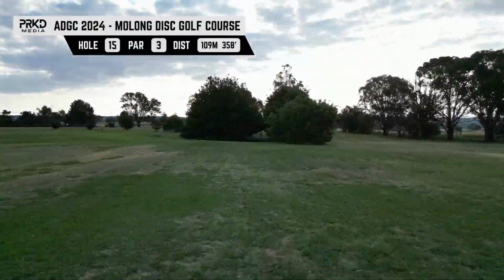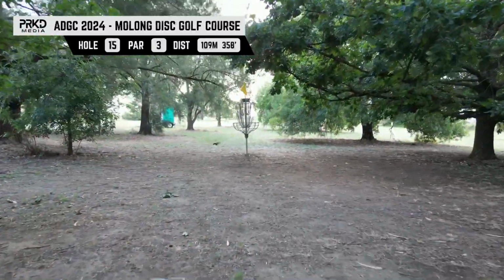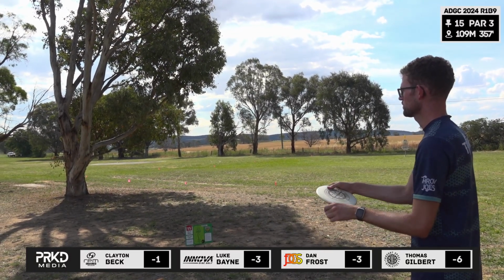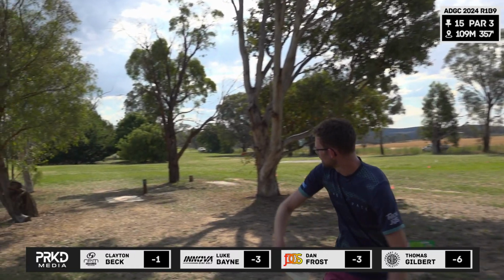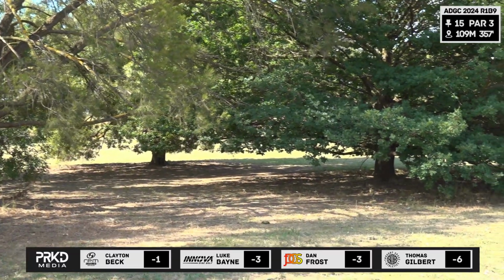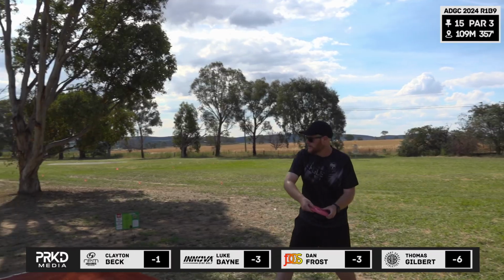We've got hole 15, and this one is called Hide and Seek, 109 metres. We see the guys going wide of the basket, taking a wide line, or going straight at it, Matty. Yeah, you don't have much other choice on this hole. Looks like Thomas has a putter in hand, so he'll probably be going straight. Is it turning enough? Oh, yeah, it is. Just a little late, but under the tree. There's a bit of room under there. Trees just don't exist when Thomas throws.